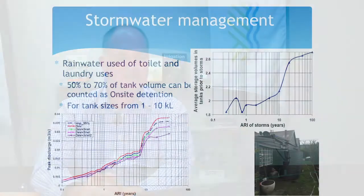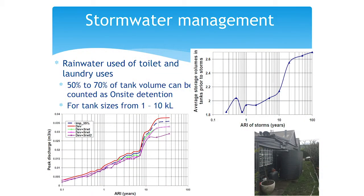So the two graphs I'm showing here, the lower one is recurrence interval, which is ARI in years, 1 in so many year events, versus peak discharge, which is a metric engineers use to design pipes, for example, and pumps. And we can see here that the red line in that lower graph is what would happen in the property if there was no rainwater tank. The blue dotted line is the council standard, what they'd like to manage the runoff back to, which is what they perceive nature would have delivered in these types of events.